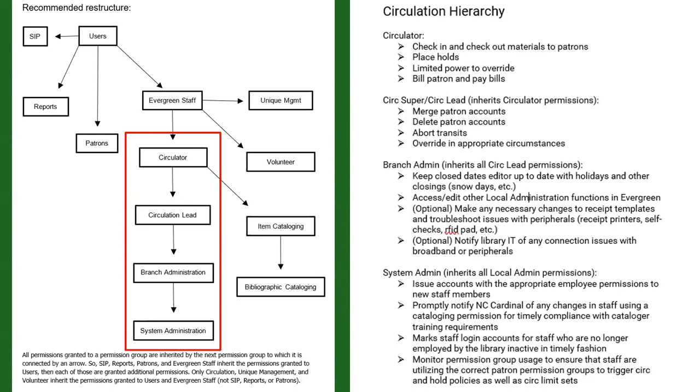We did change the name of branch admin from the original local system administrator because we thought having system in the name of two permission groups might cause confusion. We wanted to clearly indicate which was the more elevated permission group.